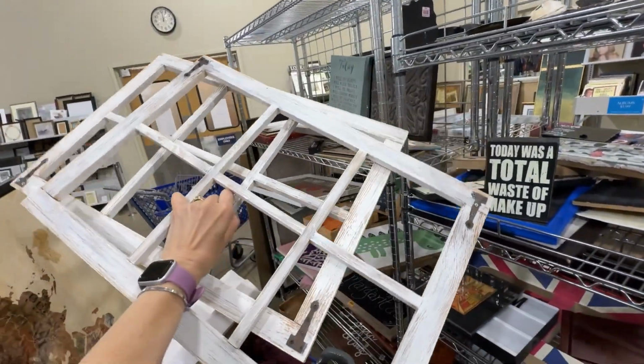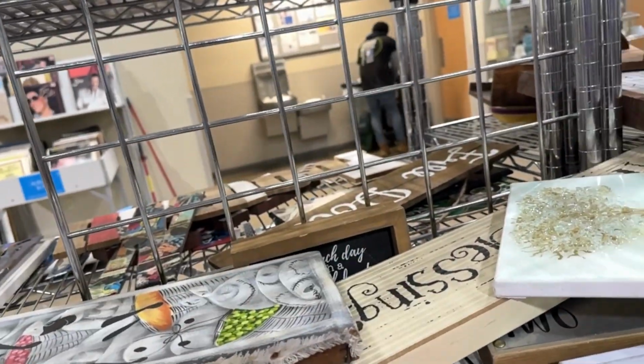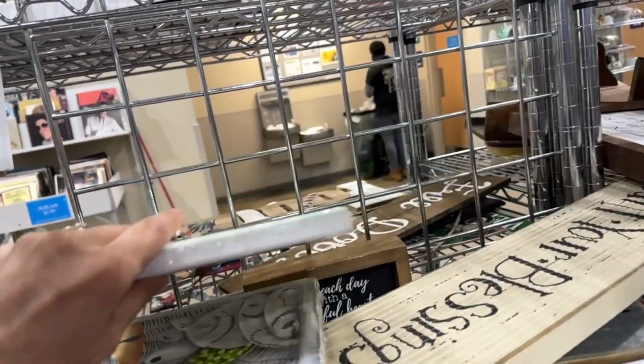I grabbed 2 of these for I think $4 each, and they will make great decoupage candidates where I make them look like windows with birds or something else very cool in it.